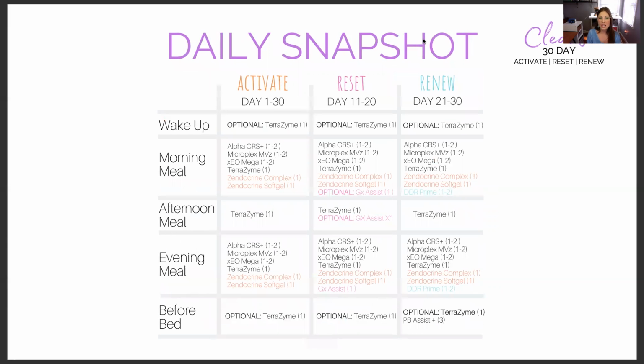The daily snapshot, I think this is really important. I keep a snapshot of the snapshot in my phone so that I can reference it if I'm out of the house. And then I also have a printout of this right on my kitchen wall above where I keep all my supplements. And that's really where I take most of my supplements throughout the day. So what are we looking at here for the activate phase?